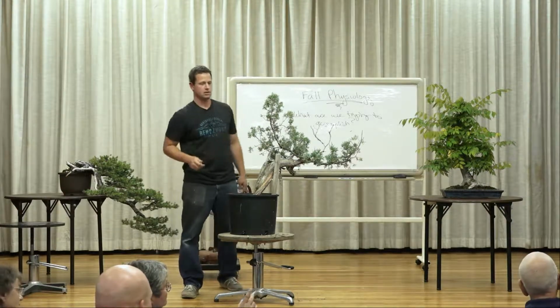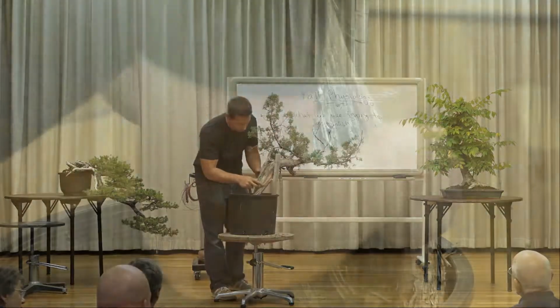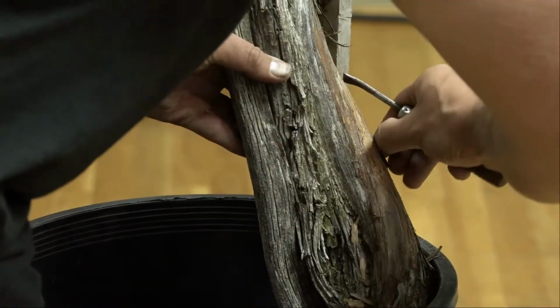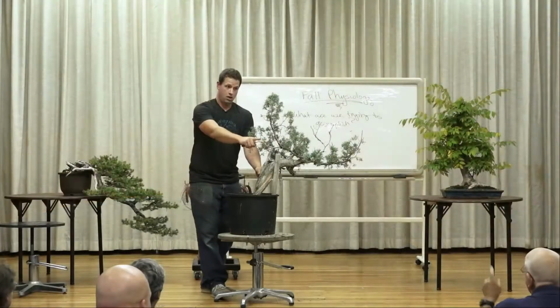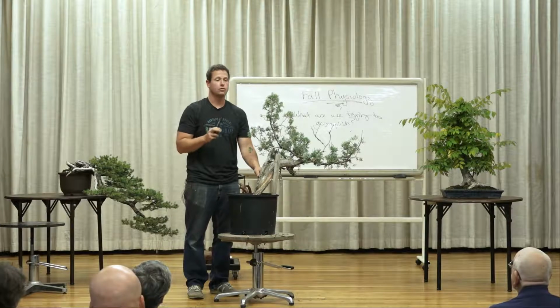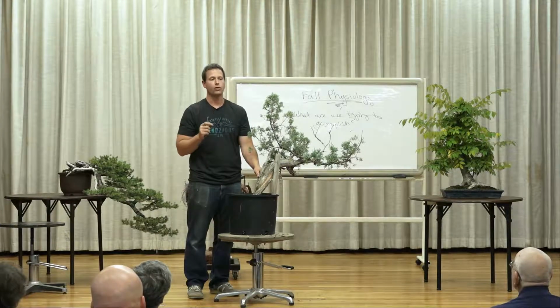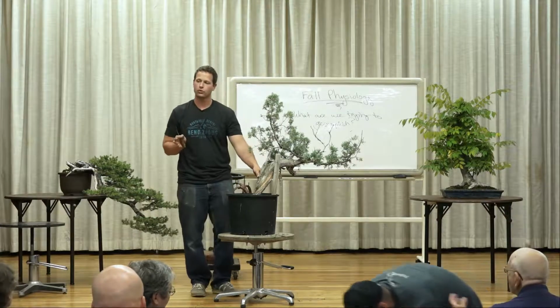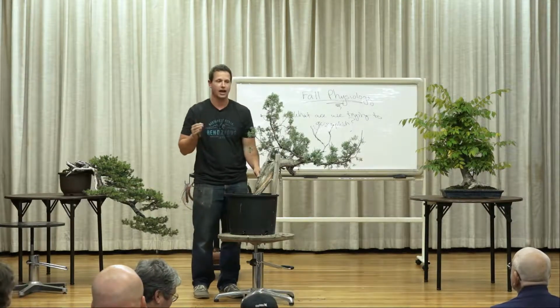Yes? What about pines? Pines in terms of borers? Yes. Big problem, huh? Now, there's a difference between junipers and pines. On pines, we will see sap with the larva feeding. And that is a very major difference between borers attacking a pine versus borers attacking a juniper.